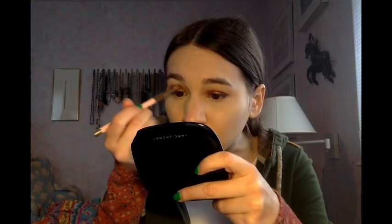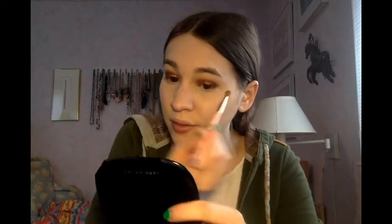Alright, so let's fix up a little bit of that transfer. I'm just going to take that shade again, which is the shade Rust. I'm just going to buff that in the crease again because that is transferring quite a bit. That's not the shade I was using. Oh my god. You can see how agitated I'm getting right now. Sorry. Sometimes it's a little bit annoying.